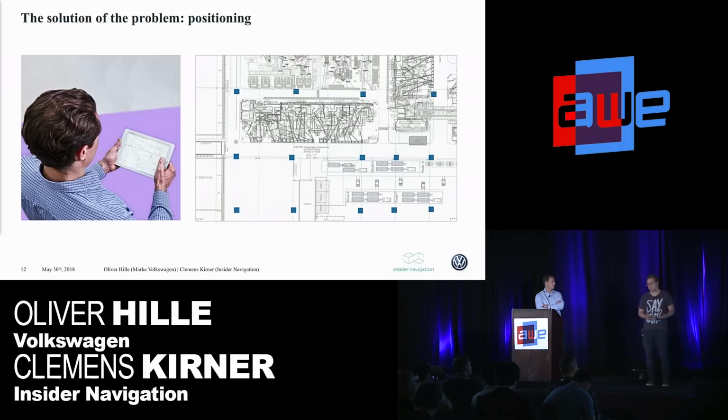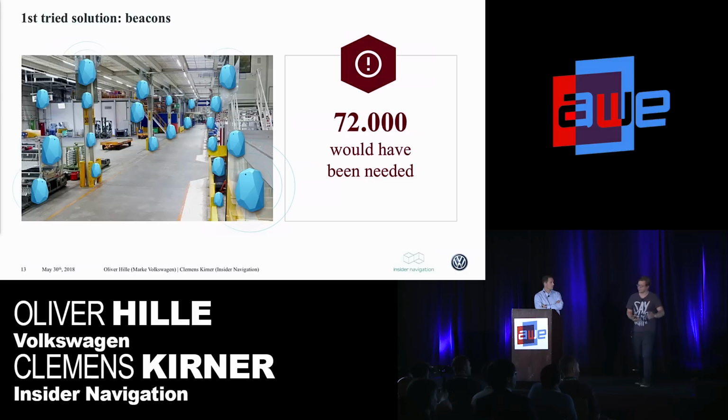The solution for this is positioning. The assets, containers, and boxes need to be positioned in the real factory, of course. And if we position them the same way in the virtual world, we can do alternative planning for future projects, for example. So the second solution after GPS was a beacon solution, with a Bluetooth signal, where you place senders every 5 meters, 10 meters, something like that.